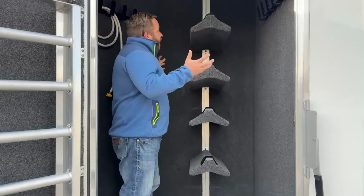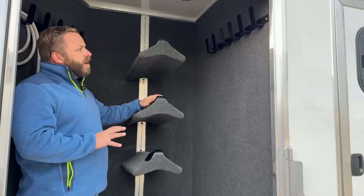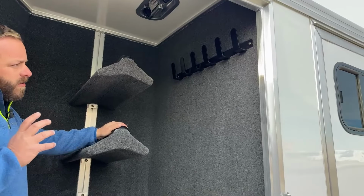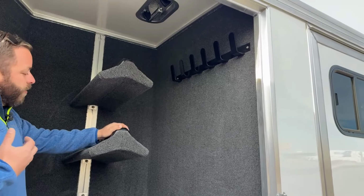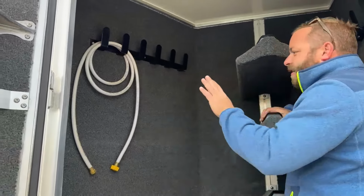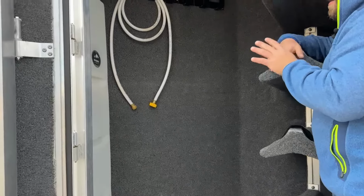So again, as we look around inside of here, it's fully carpeted. Our wall towards the front of the trailer is fully carpeted, with a row of bridle hooks along that as well. So we've got a ton of storage. And then behind me as well, you can see we're getting into our slant wall a little bit there. So we've got another row of hooks there, a ton of hanging storage.